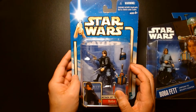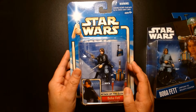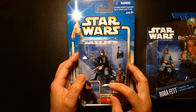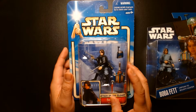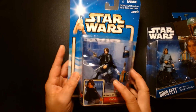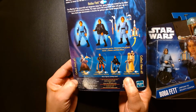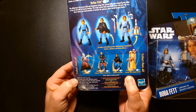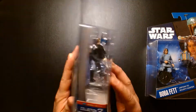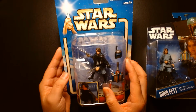Alright, so let's start with this guy here. This action figure features Boba Fett as a child, as portrayed by actor Daniel Logan. This is how he's seen in Attack of the Clones. This action figure came out almost 20 years ago. This is dated 2002. So it's crazy for me to think that this figure is almost 20 years old. That's insane.